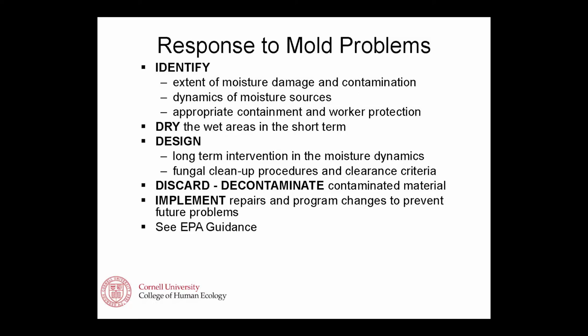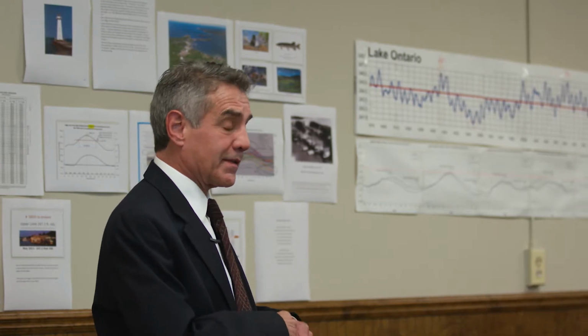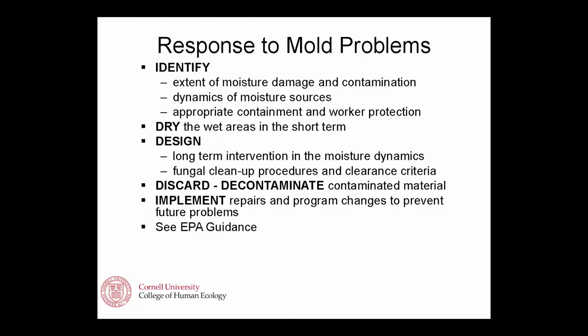And then, how are you going to contain the area where you're cleaning? I'll show you this in a little more detail on another slide. So in the short term, you have to dry. Get rid of the source of moisture. Dry the place out. And then a long-term intervention is an intervention in the moisture dynamics. And I know that's difficult in the case of a flood, because it could happen again. But you might come with some ideas on protecting your house. And then, how are you going to do the cleanup of the fungal contamination? And then what's the clearance criteria? That means how do you make sure that it's done? Contaminated material gets discarded or decontaminated. And then implement repairs and changes to prevent future problems.